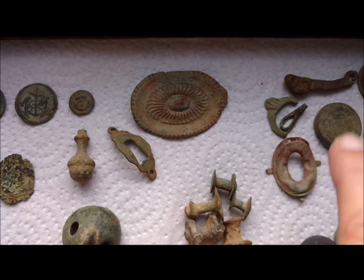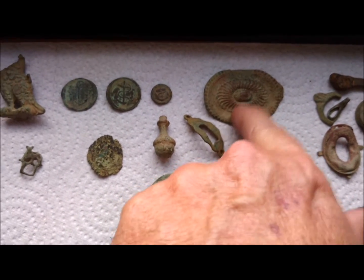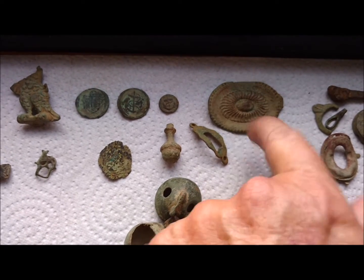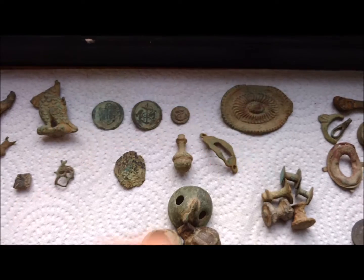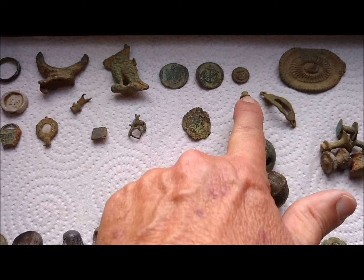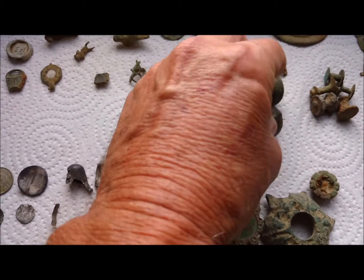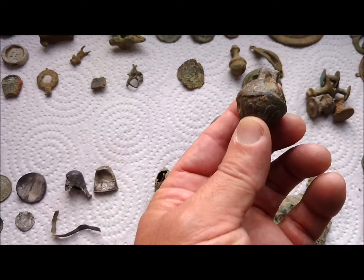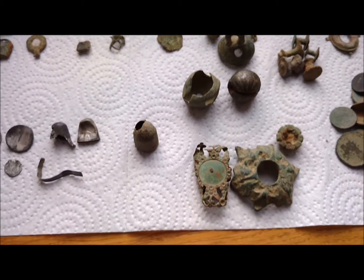Different items. This is probably a... I'm sorry, this is the back. This is probably from a piece of furniture. I thought it was a mount at first, but I think it's from a piece of furniture. Maybe the back of a handle. Drawer guide. This is like a finial. Here's 3 crotal bells. One nice one that's totally intact here, and I haven't cleaned it out yet. It's a little baby, but that's nice.